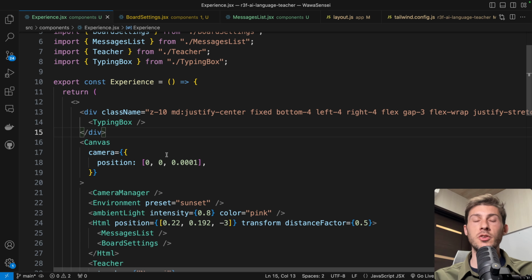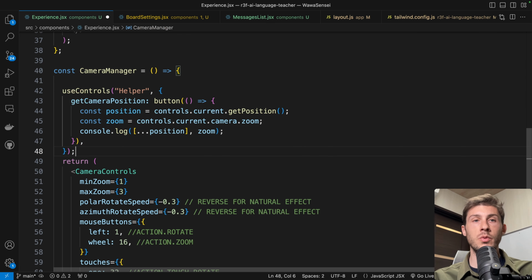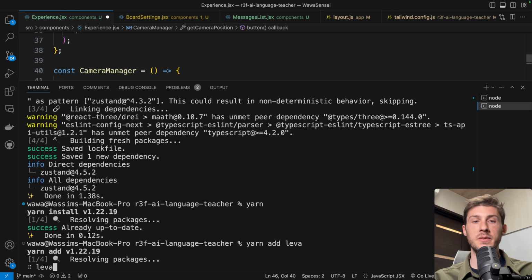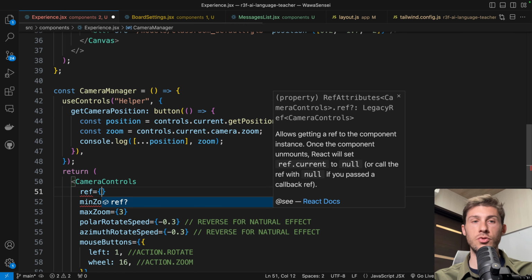Almost good. Let's do the final polish: camera transition, and changing the teacher and classroom. Let's add some camera transition when our teacher is thinking and when we are playing the audio. So let's go to Camera Manager. We'll be using useControls from Leva to log the position of the camera and the zoom, so we'll be able to find the perfect position by just moving the camera in our scene. To be able to use it, we need to yarn add Leva. Then we import it, same for the button, and we need a reference on our control here.